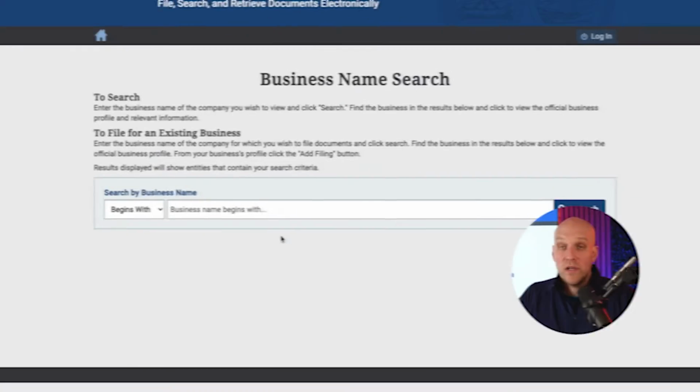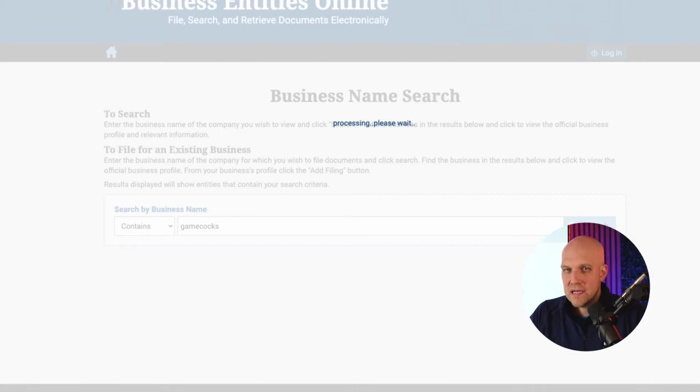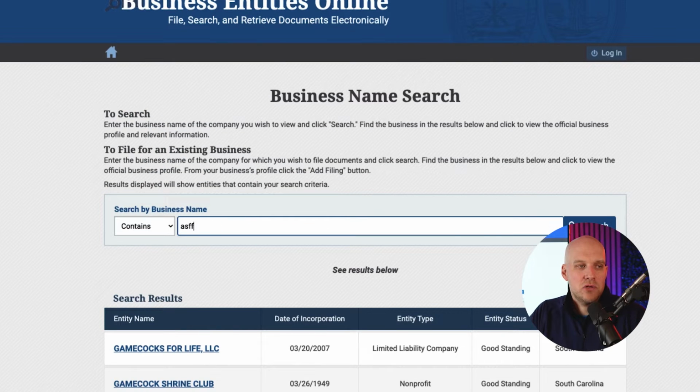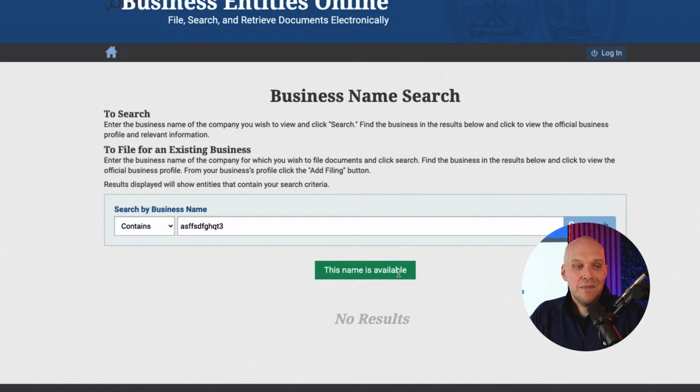Now you can see why it's not quite as important to have the perfect LLC name, but what you do want to do is you want to go to this business name search, and you can have it begins with, contains, and now let's say I do Gamecocks, right? Of course, this is going to have businesses attached to that name within South Carolina. And as this database goes through things, these are all the uses of that name. Now, what you want to see is, let's say we just kind of jam out on the keyboard like this and do a search here. We're going to see a notice pop up that's going to say no available. What we see here is this name is available in this green box. That's what you want to see for your LLC name within the database.